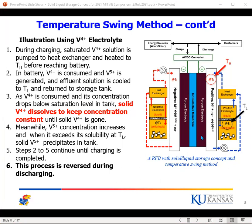Let's start with a vanadium 4+ solid and liquid solution undergoing charging. The saturated vanadium 4+ liquid is pumped to a heat exchanger, where it's heated to temperature TH, and then to the battery. In the battery, vanadium 4+ is consumed and vanadium 5+ is generated. And the effluent solution leaving the battery is cooled to temperature TL and returned to the storage tank. As vanadium 4+ is consumed and its concentration drops below the saturation level in the tank, solid vanadium 4+ will dissolve to keep the concentration of vanadium 4+ constant. This continues to occur until solid vanadium 4+ is completely consumed.